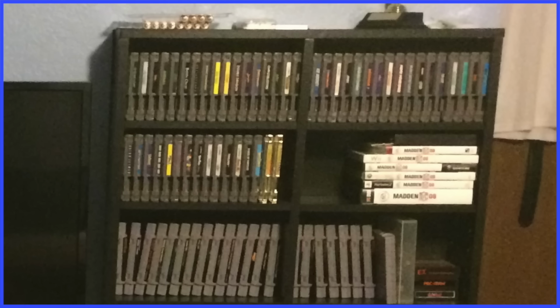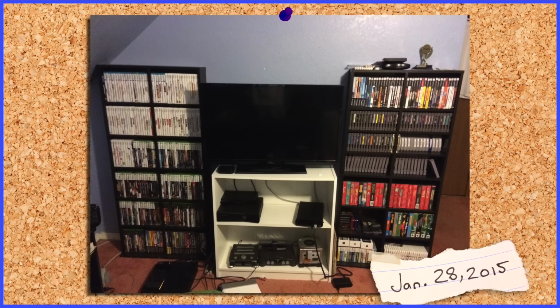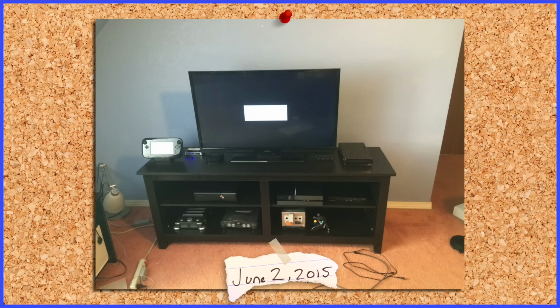I was getting a lot more NES games, and my Game Boy collection was sitting peacefully in shambles on a single shelf. This setup was great. It was how I beat Mega Man 2, the way I set up my original PS4 for the first time. I hated it. I changed it half a year later.